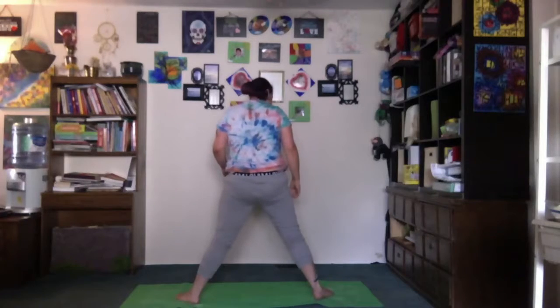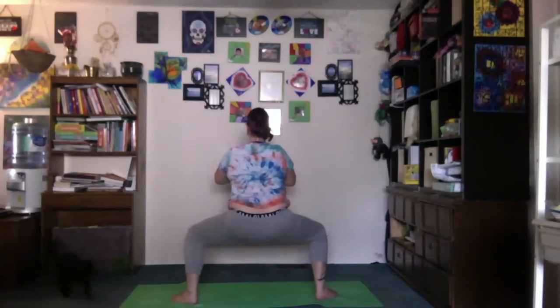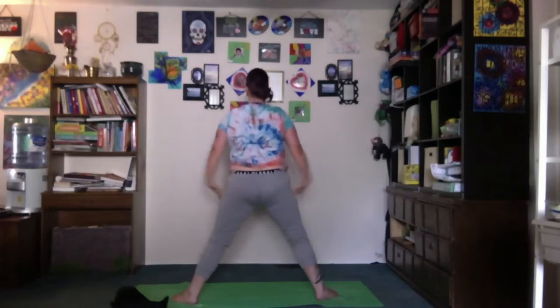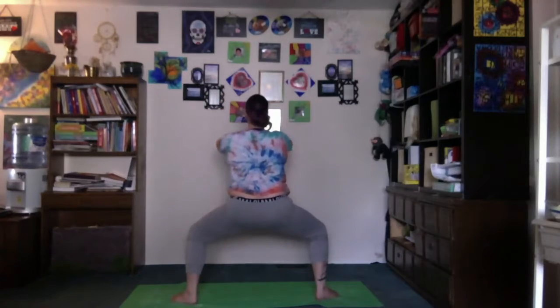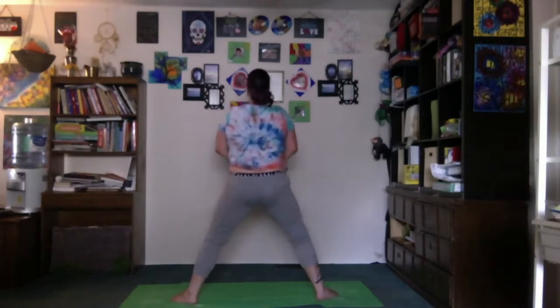So we're coming into our goddess pose on the other side again. Inhale, arms up. Exhale, bend both knees, push them out to the sides. Sink as low as you can. Inhale, arms up. Exhale, sink just a little bit lower. Inhale, arms up. Last one, sink as low as you can. And arms come up.